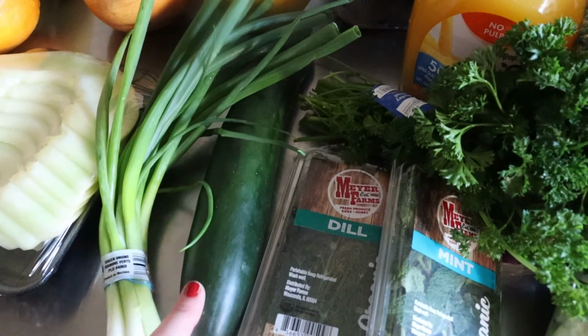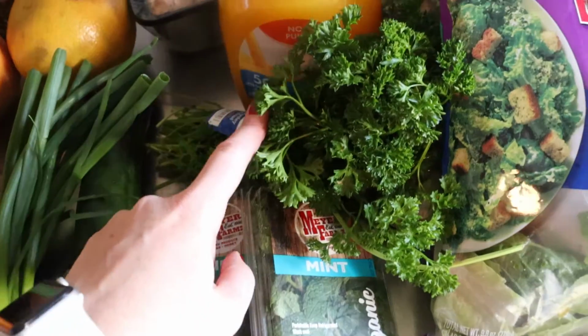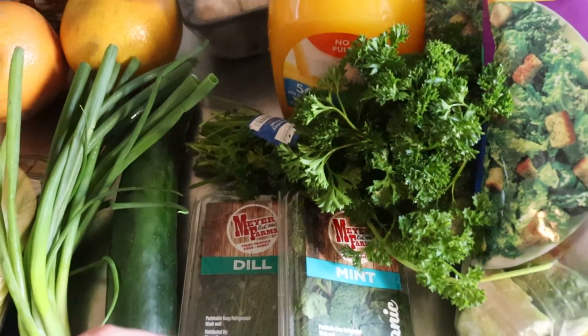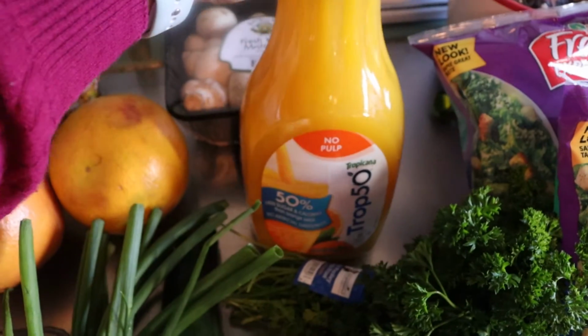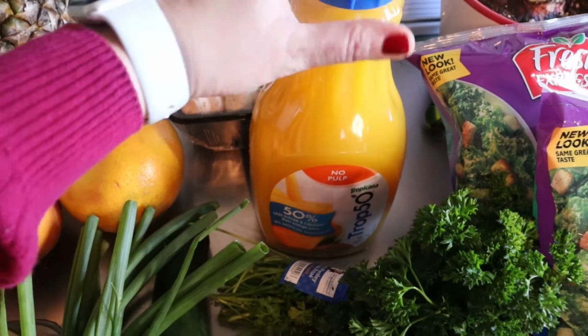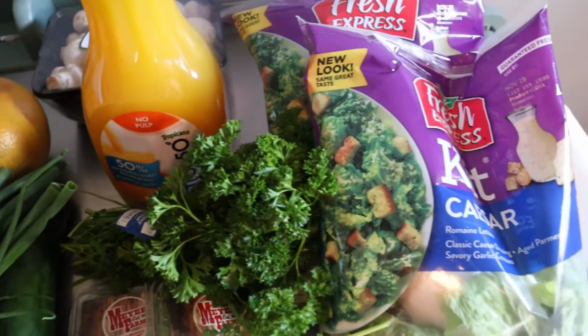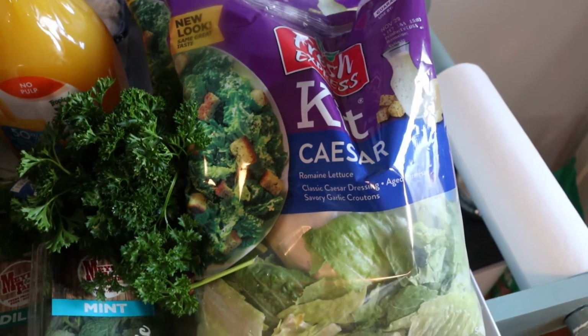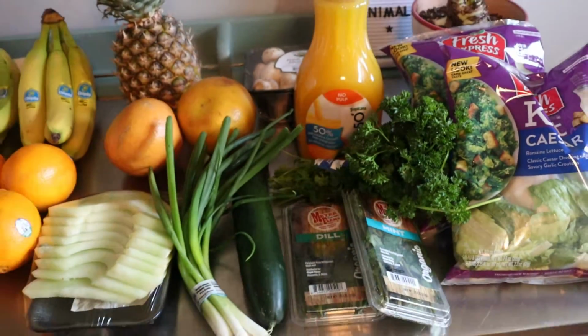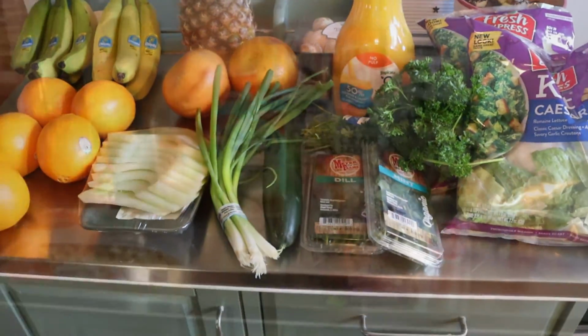We got some green onions and cucumber, as well as some dill, mint, and parsley. This is all for recipes that I'm making this week. Same thing for the button mushrooms. We also got some low sugar orange juice. My husband drinks this every week, so we grabbed some of that. And then last but not least, we got a couple of these Caesar salad kits that I have been eating for lunch. So I'll go ahead and get the produce put away and bring out the paper goods.